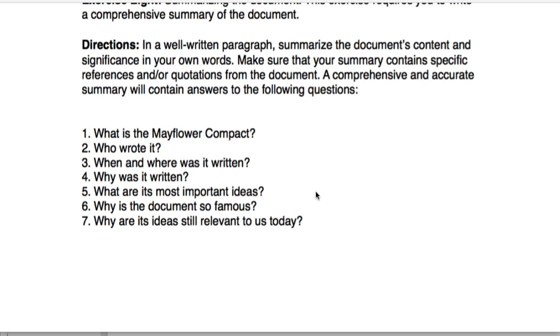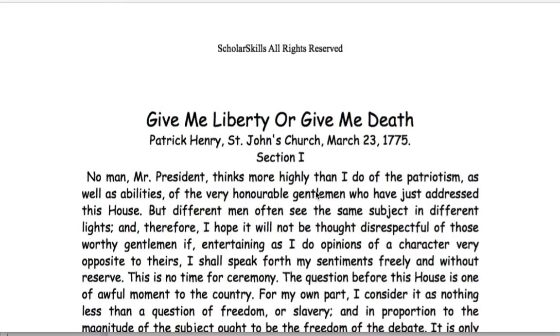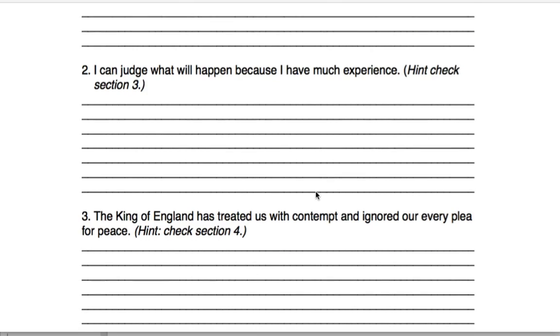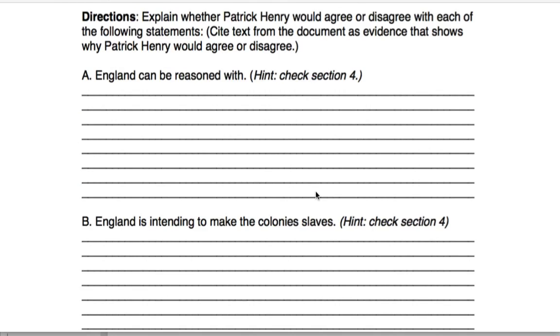So these are great ways then to familiarize your student with the document and to make it accessible. You don't have to use all of these exercises depending on the time you have. You can make it a multi-day lesson, or you can simply make it one lesson by focusing on just a few of these exercises and maybe assigning some for homework or a long-term project. And there it is, give me liberty or give me death. And we go through the document and we see now that all of the book is here. Each document really having some of the same questions or exercises as is pertinent to that document.